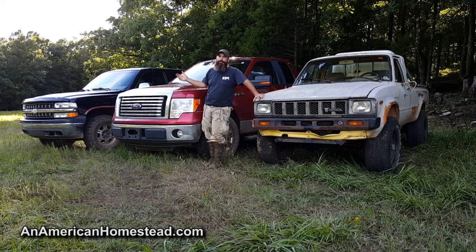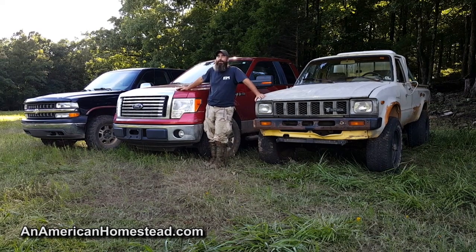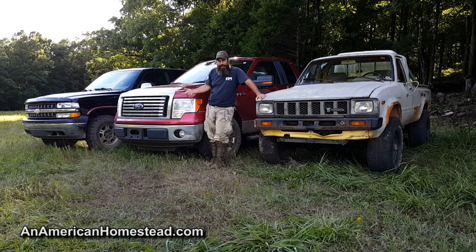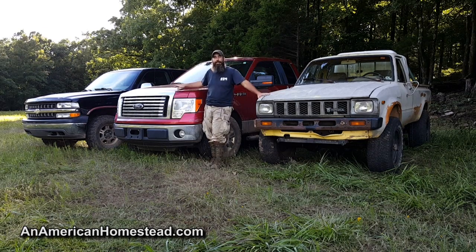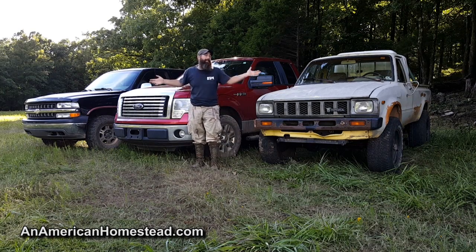You don't have to have a pickup to work a homestead, but it really makes it a lot easier. I mean, you're hauling hay, you're pulling trailers, you need something that's a truck. You just do. And I know there's some people out there who may not agree. That's fine. I'm not a Toyota guy. I'm not a Chevy guy. I'm a want-my-truck-to-work guy.